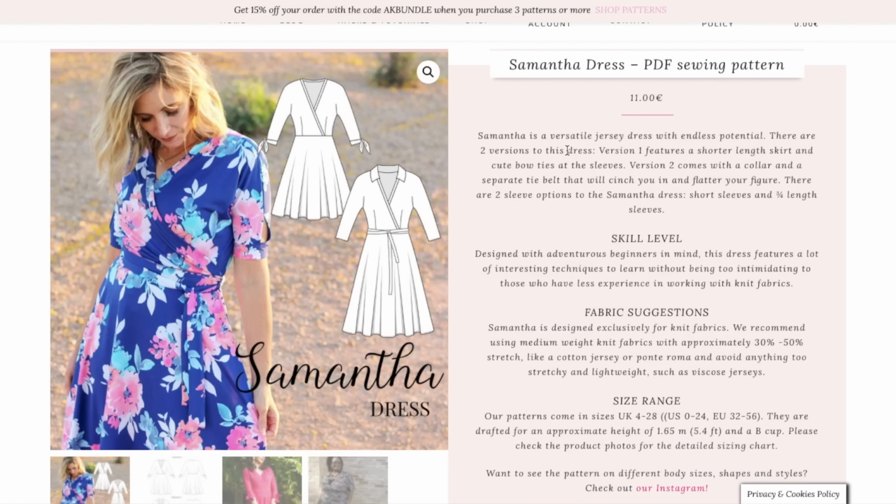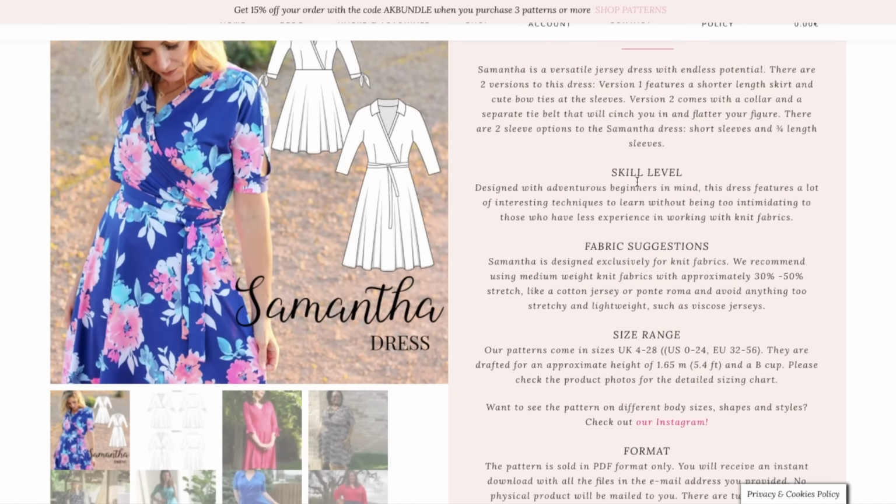Two sleeve options, short sleeves and 3/4 sleeves. Designed for adventurous beginners, interesting techniques without being too intimidating. Exclusively for knits, 30 to 50%, like cotton jersey or ponte. Avoid anything too stretchy and lightweight, such as rayon jerseys.